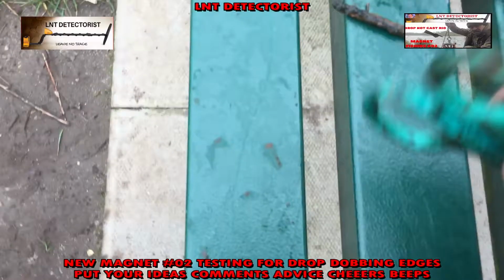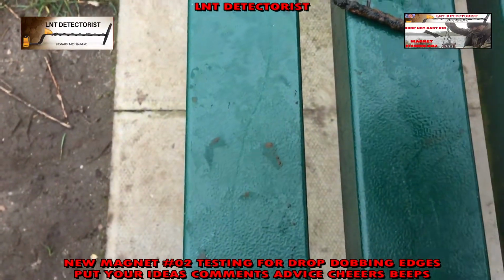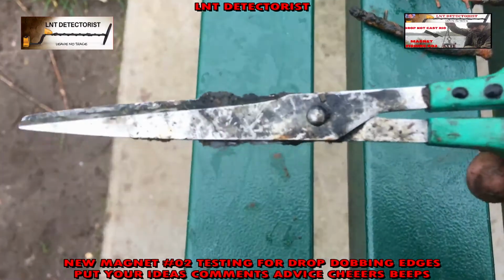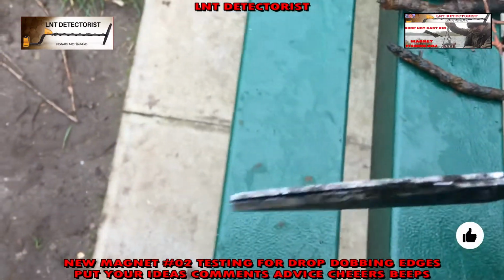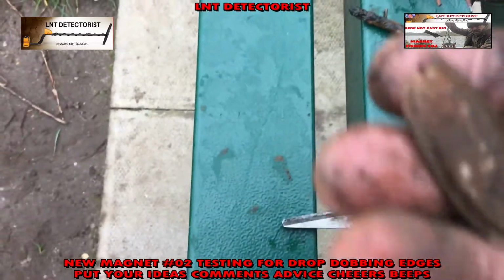There we go. We've got a pair of scissors again. Lovely jubbly. That's a newer pair as well. So hopefully those will clean up nice, and they might be usable. The other one's cleaned up, and now he's in a far worse mess than this one. I don't think that's been in the lake that long, guys. So a nice pair of scissors, and got another plate there.